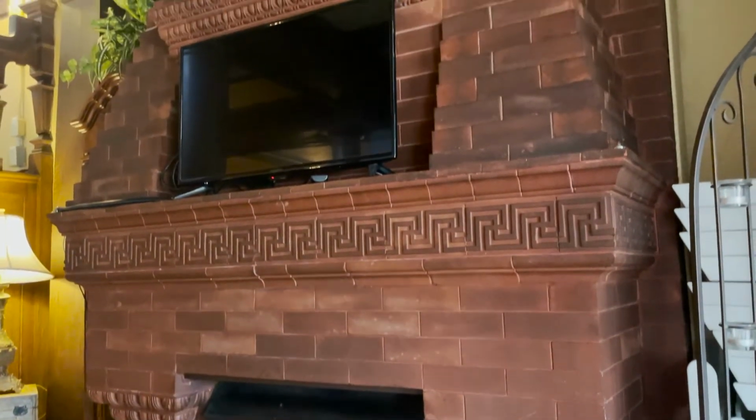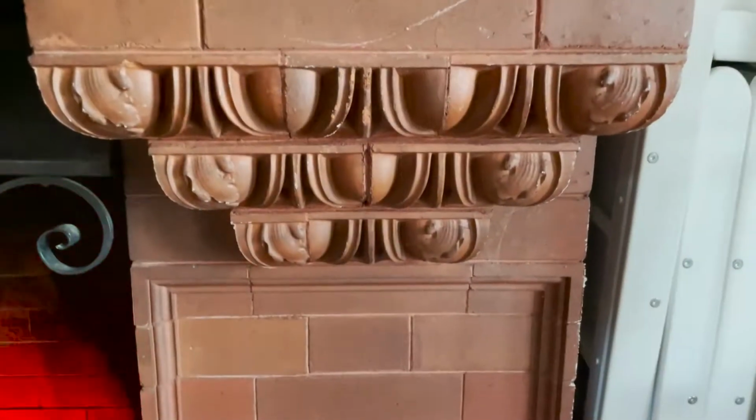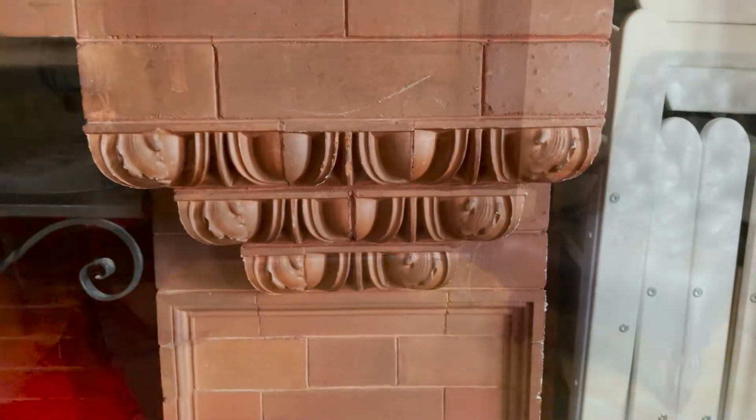I love the copper fireplace in the main room. I think that's gorgeous. I pretty much love all the fireplaces though. We have 6 fireplaces and they're all unique and different.